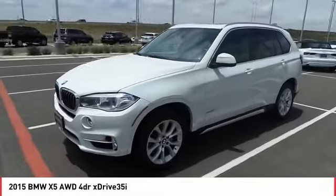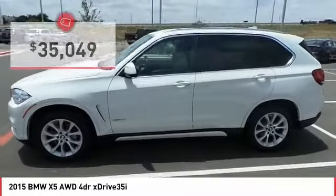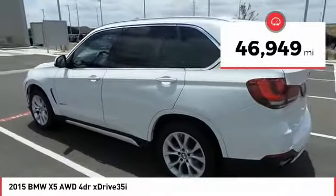The BMW X5 is an award-winning performance, space, and efficiency vehicle, and is priced below $40,000. This vehicle has less than 50,000 miles.